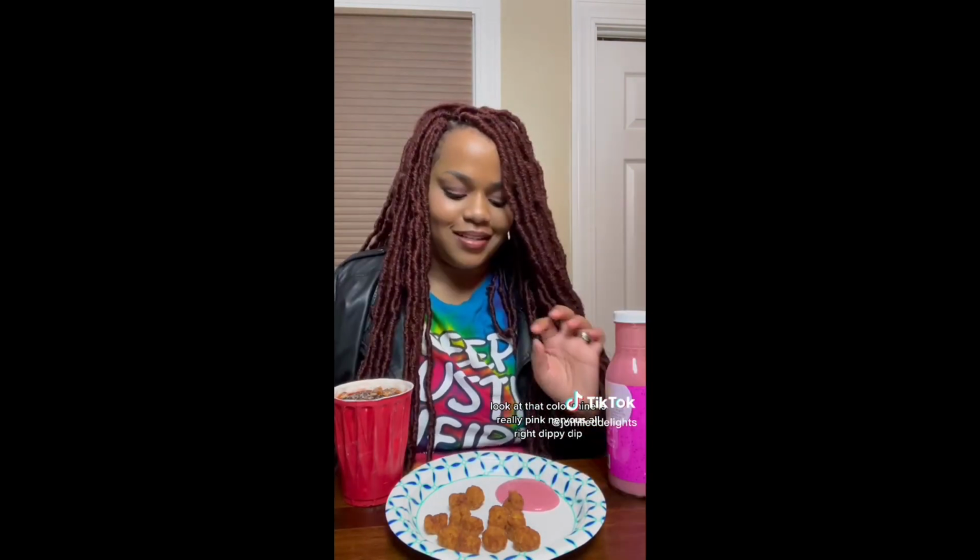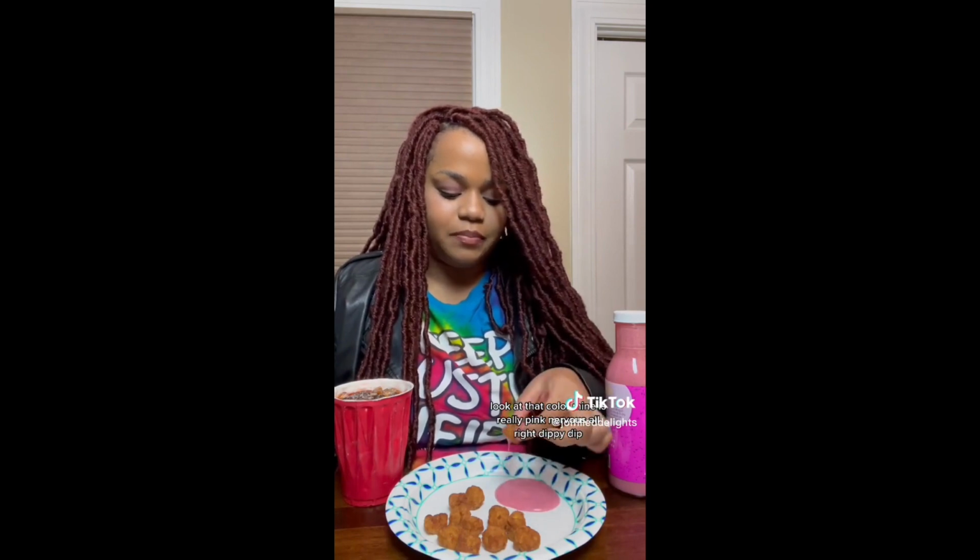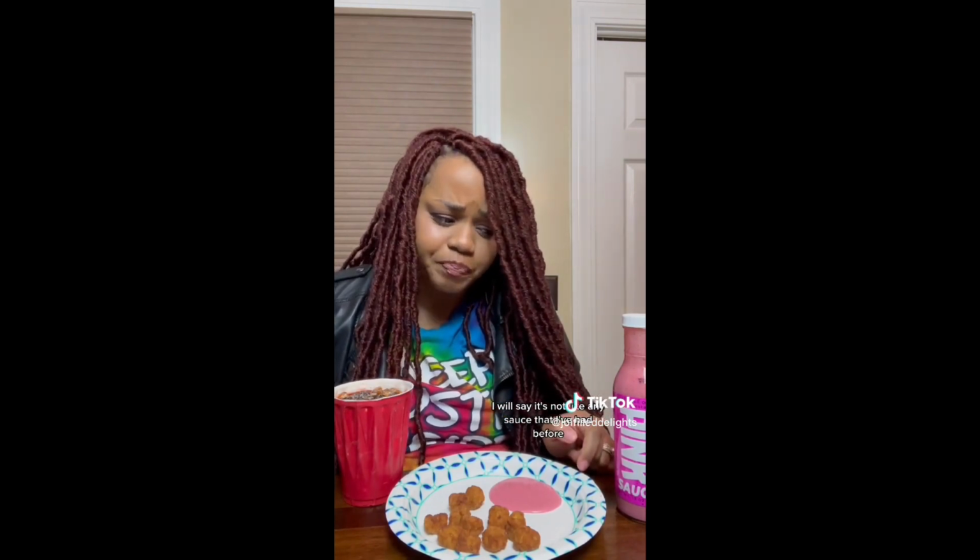Okay. It smells like a very acidic, vinegary Italian dressing. Look at that color. Mine is really pink. I'm nervous. All right. Tippy tip. I would say it's not like any sauce that I've had before. It definitely tastes like a salad dressing. That was really spicy. It was spicier than I expected it to be. So I definitely need this drink.